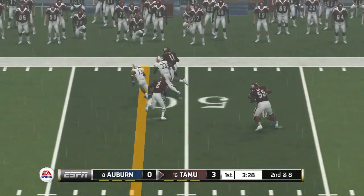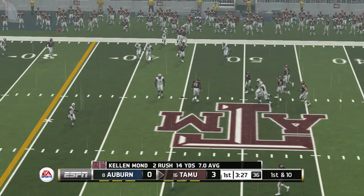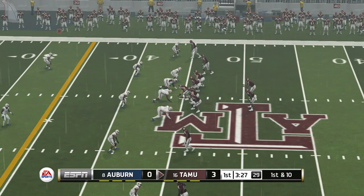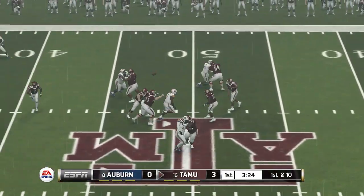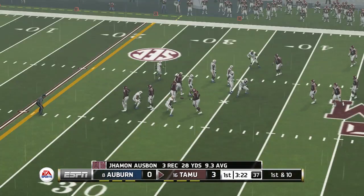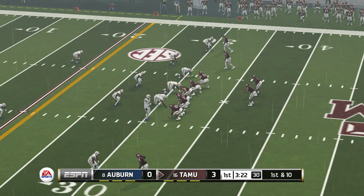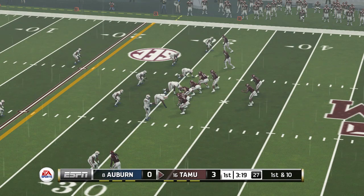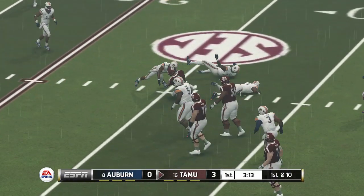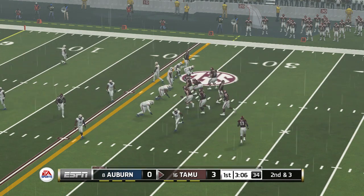Now he's scrambling. And they make the stop around the 45-yard line. Quick strike to the receiver. Brought down at the 31. He's on the run. And he hits him hard at the 25-yard line. That'll bring up 2nd and 3.